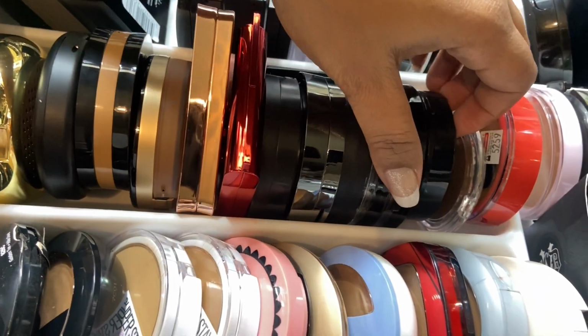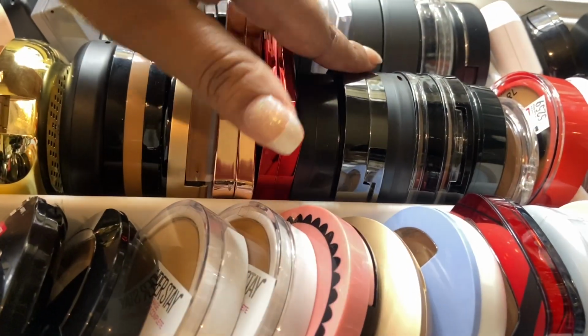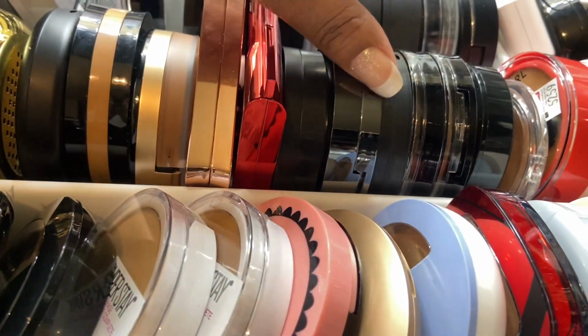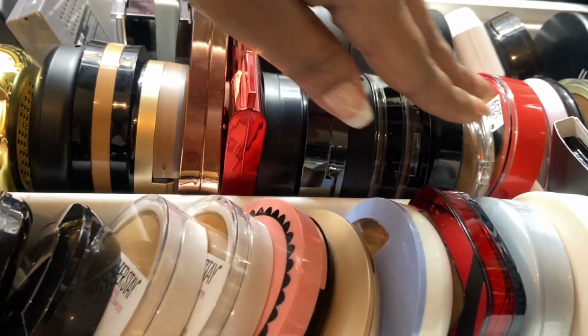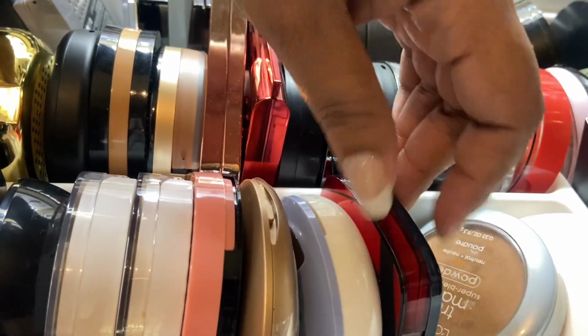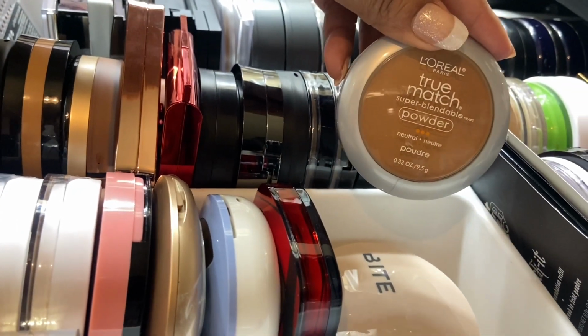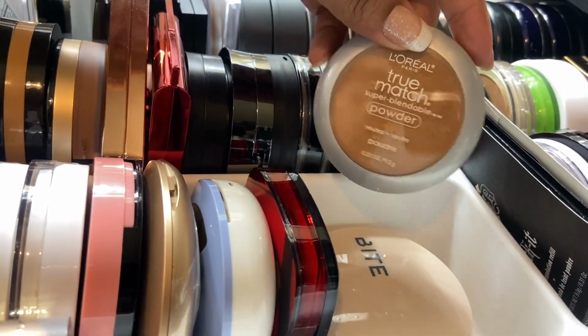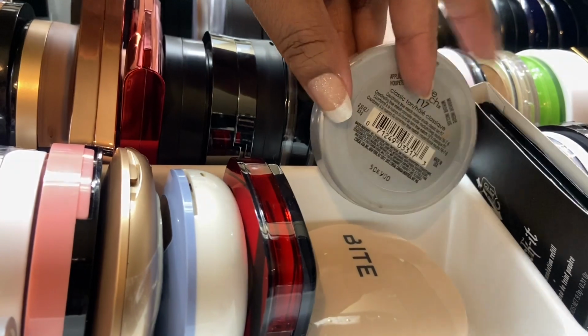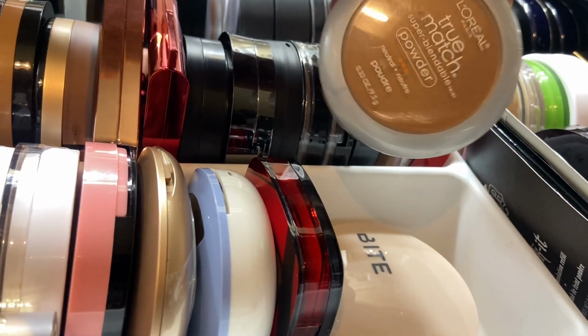And we do need another one. I've been using the MAC in the last Shop My Stash, so I don't want to go with that one. But let's go with this one. This is the L'Oreal True Match powder. We're going to go with this one. It's in the shade N7. So let's see if she stays or if she goes.